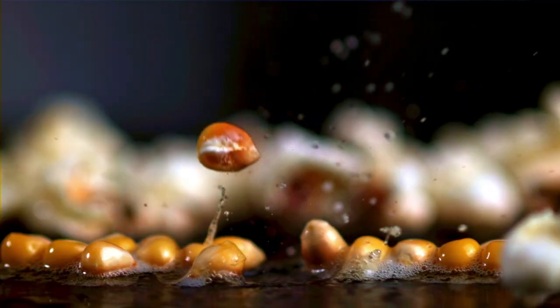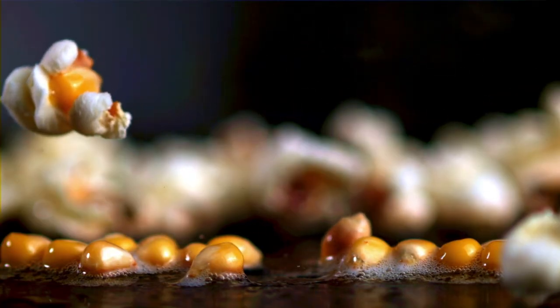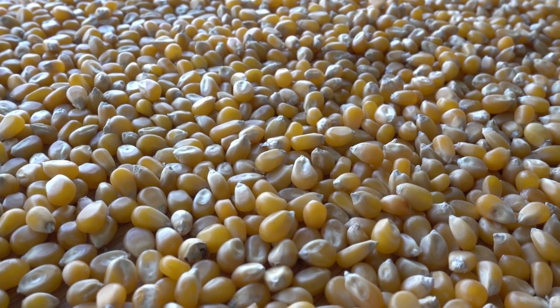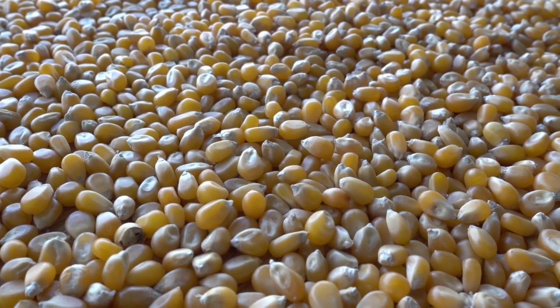Popcorn is treated differently. It's often left on the cob and hung from ceiling beams in pantries or barns. The kernels stay attached until they're ready to be popped, sometimes months later. These drying techniques require no electricity, just time and attention to humidity and airflow.